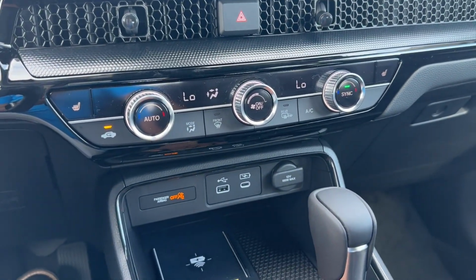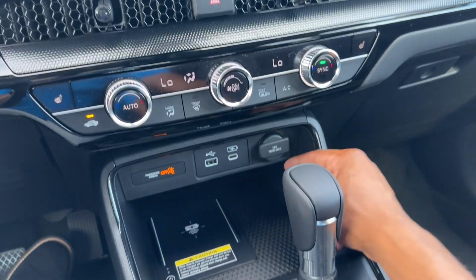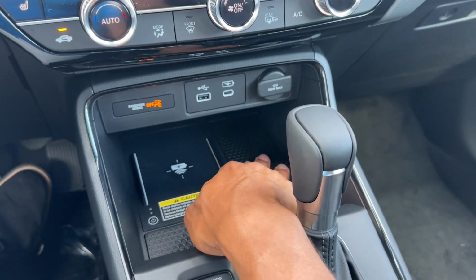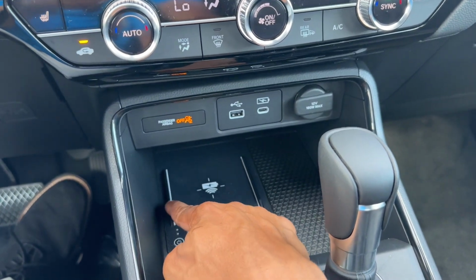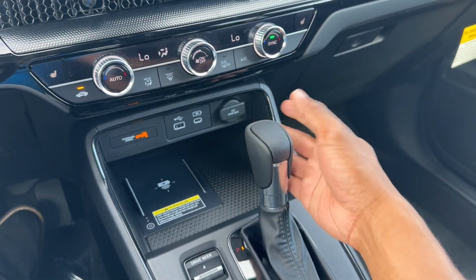And then down here for your connections, you do have a USB-A, a USB-C, and a power outlet as well. There's a wireless phone charger, and you have this grippy mat so your phone can have more grip. Even the wireless phone charger has little walls made to hold your phone. And then the shift knob is leather wrapped.